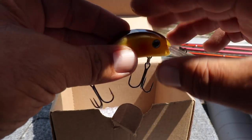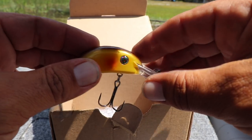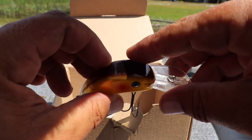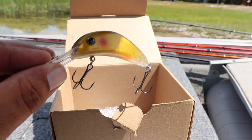First off, it's a plastic crankbait. It's got a nice, really wide bill on it, real wide brim. And it's, of course, a very unique shape. I like the coloring though, the gold and the dark brown. That'll definitely work in a lot of these water conditions here.